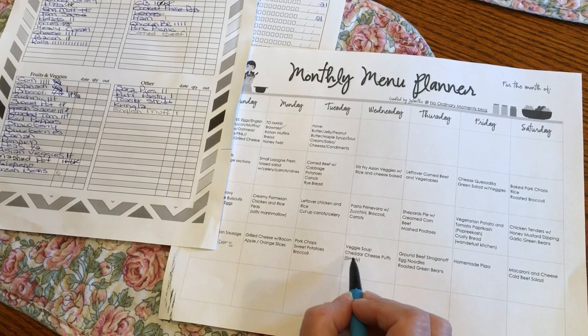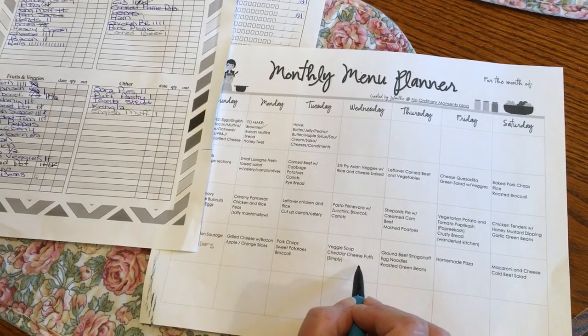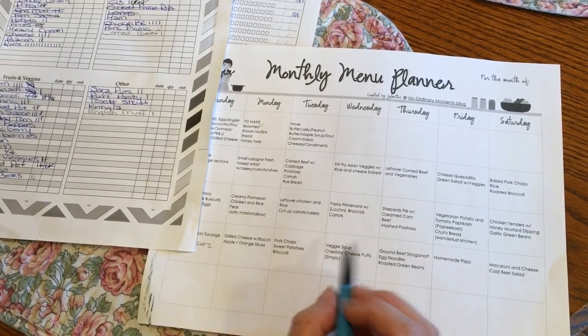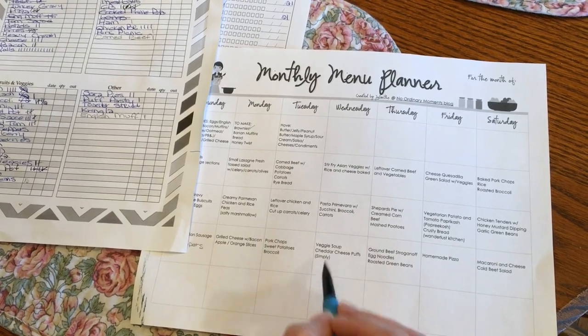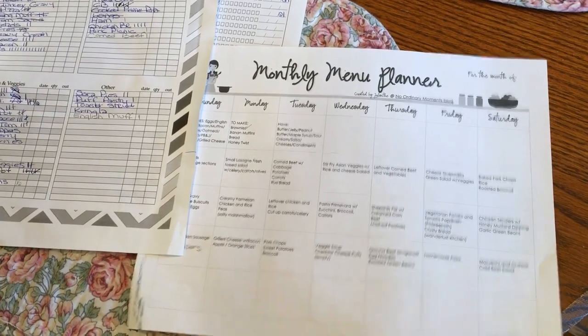And I am going to make these cheddar cheese puffs. They're little breads, like little rolls, and you make them with cheddar cheese and eggs and flour. I saw that on Simply, and they looked wonderful, something different. It's a vegetarian meal for Wednesday, so I was excited to try something new.